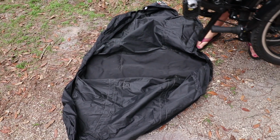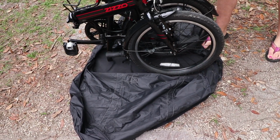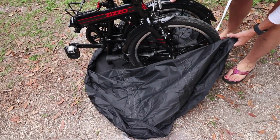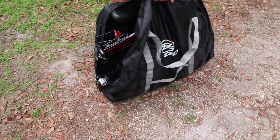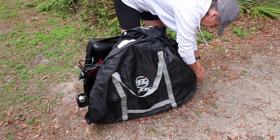We just start by laying the bag flat on the ground with the bottom flat. Set the bike on it. Lift the two sides up and zip it closed. It's as simple as that.